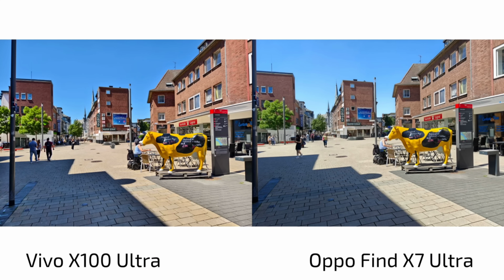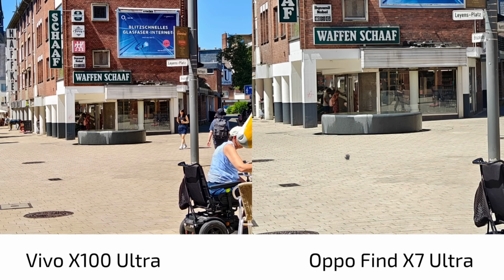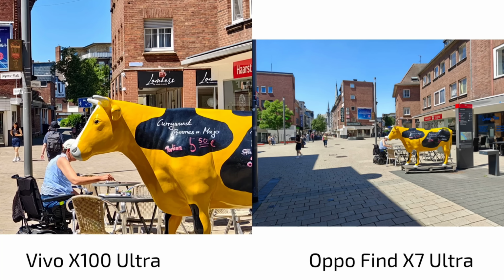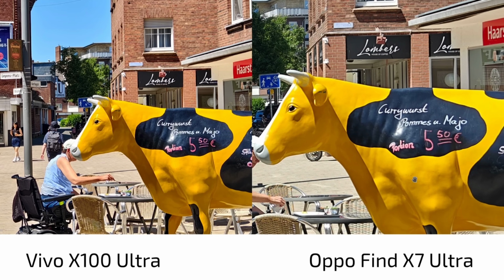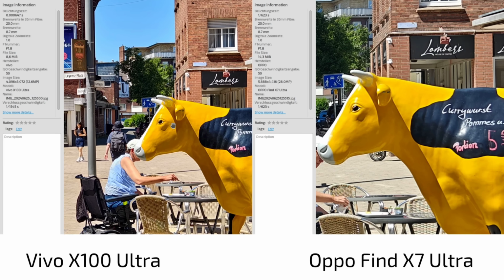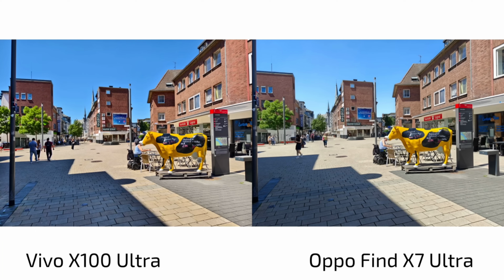When it comes to the HDR, you can see that it's maybe slightly overexposed on the Find X7 Ultra, but it's just slightly. When it comes to other details here, you can see we are a bit more closed up with the Oppo Find X7 Ultra. Why is that the case? Because I accidentally enabled high resolution mode, so it's a 26 megapixel photo instead of the 12 megapixels that you get from the Vivo X100 Ultra. Nevertheless, you can still see the more contrasty look and a little bit more punch in the colors for sure on the Vivo X100 Ultra. HDR looks fine on both.